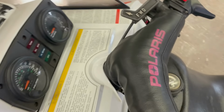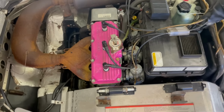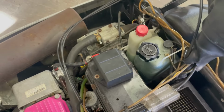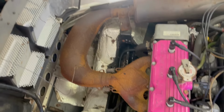Let's look under the hood here. I got to hold on to it. There it is. The old monoblock. Pink though. It's pretty cool. Yeah, everything's pretty complete. Missing the spare belt. That's okay. The pipe's a little rusty, like they all are.